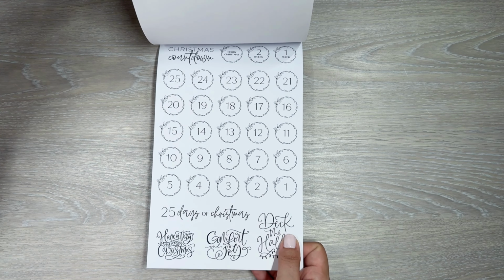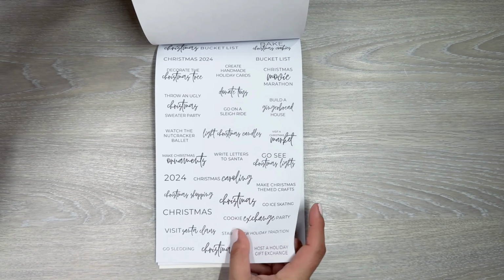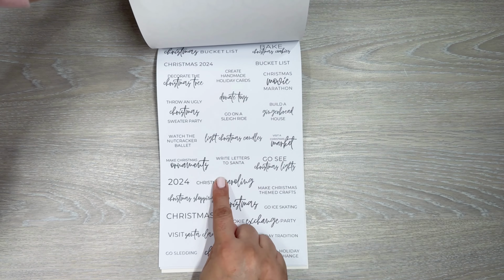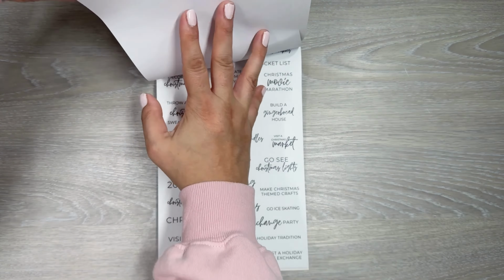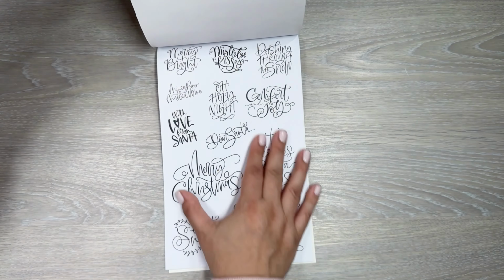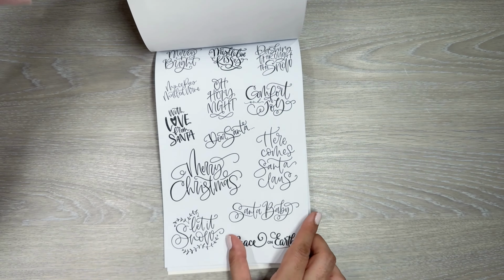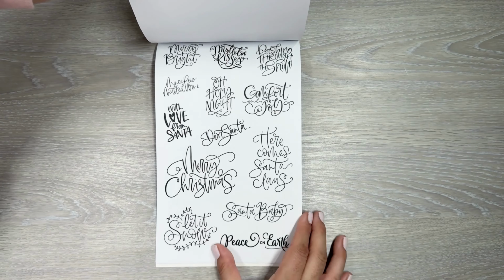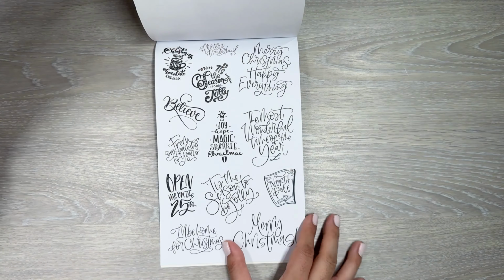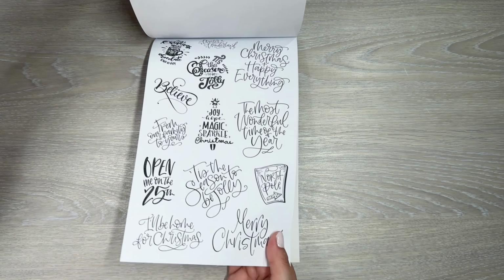Christmas countdown stickers. You get paper and clear. And then you have bucket list stickers. Watch the Nutcracker Ballet, write letters to Santa, go see Christmas lights, Christmas caroling. Again, paper and clear. And then you get some quotes. Merry and bright. Here comes Santa Claus, Santa baby. And you get paper and clear options. And then here's the last page of quotes. Sounds cute. North Pole, open me on the 25th.